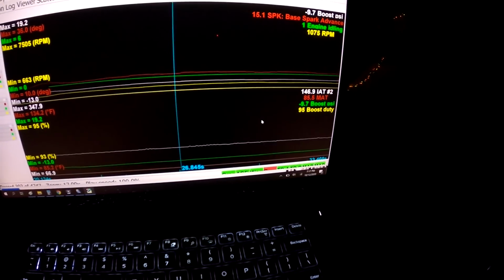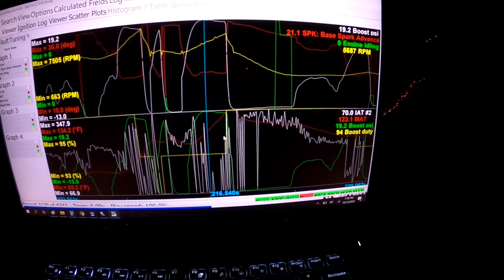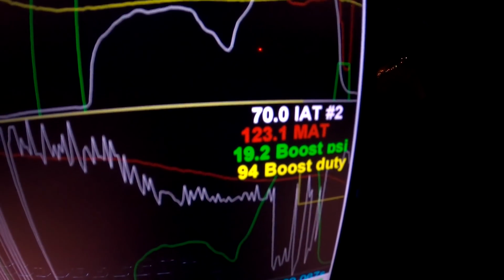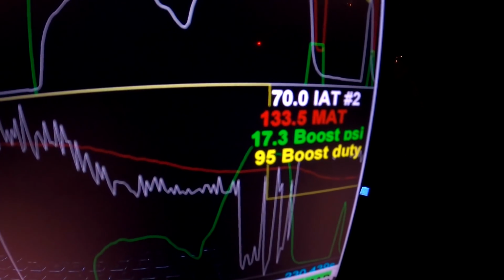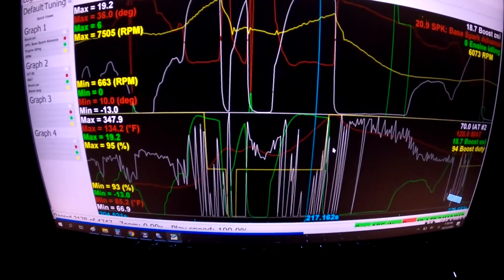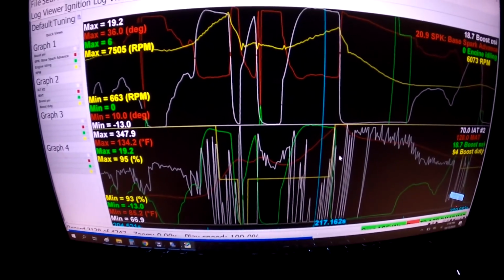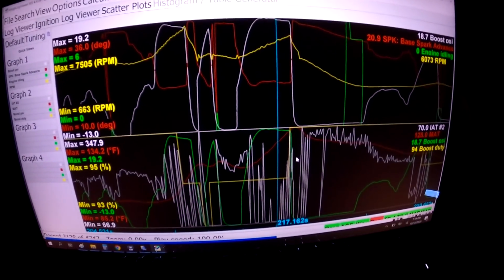Max boost 19.2, and that might have even been a spike, so let's check this out. Yeah, so it's spiking at barely 19. And then as the RPMs climb, it's falling to like 18, 17 pounds. So that's at 95% duty cycle. So I think if I just do maybe a 9-pound spring, it should be able to control it. I don't know.